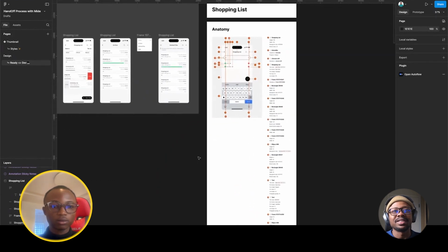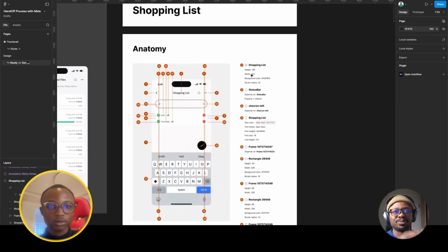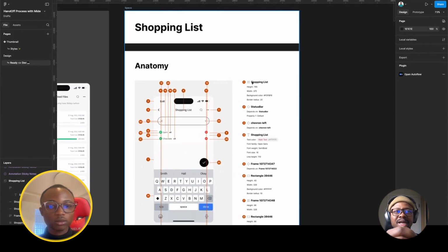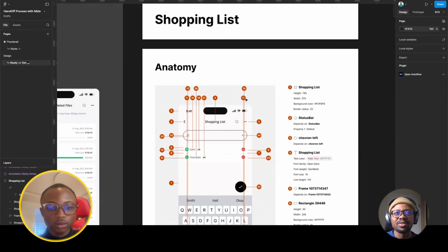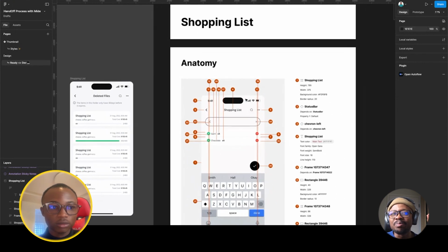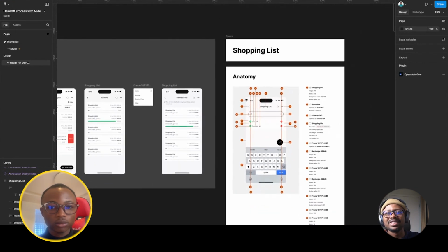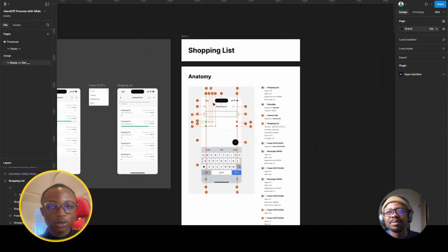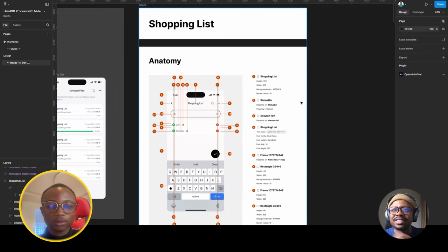Wow, I'm sure this is going to help a lot of people. And one thing I notice is your attention to detail in your files, and I see you're very peculiar about your design coming out the same way it is in code. So you're taking the time to properly annotate and document to ensure this handoff is pretty much easy.